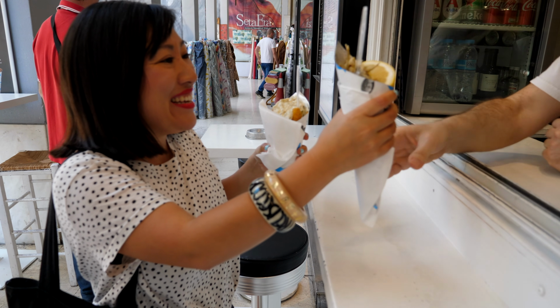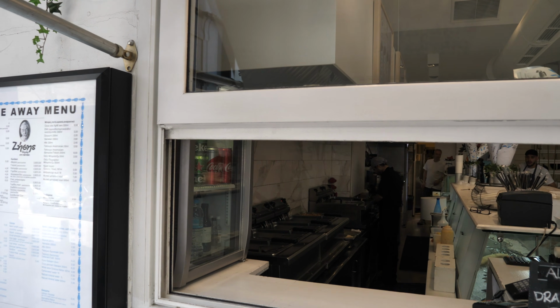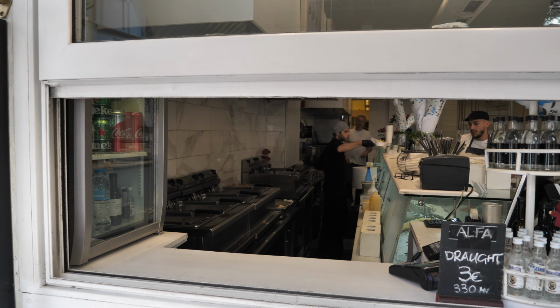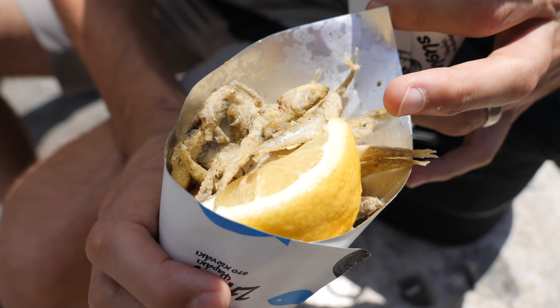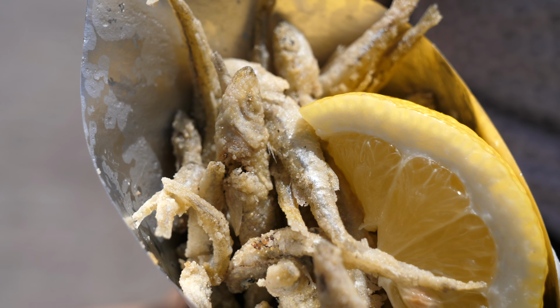That place has a really neat menu. So it started serving these when it was like a street food cart. Now it's got quite an extensive restaurant style menu, but we went with some of the original stuff they sell, which are these cones. So we've got a couple of different types of fish. These are sand smelt, which is a tiny little school fish. They've just been floured and deep fried, so you can see a very light flouring on there.